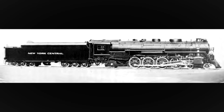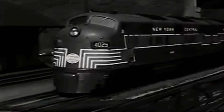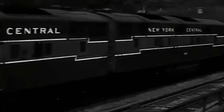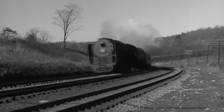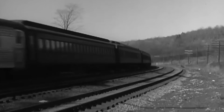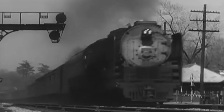New York Central began developing new dual-service 482 Mohawk engines, and EMD E-Series diesels had replaced steam on the 20th Century Limited in 1945. In 1944, after receiving permission from the War Production Board, the Central began building new 484 Niagara locomotives. These combined the benefits of the Mohawks and Hudsons and took inspiration from other railroads who had already adopted 484s. The Niagaras went into service starting in 1945 and took the helm of heavy passenger trains.